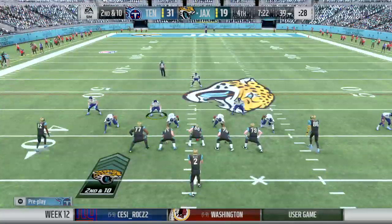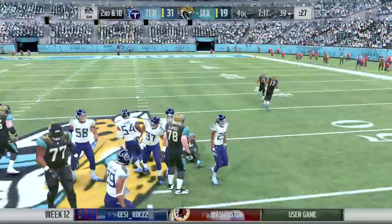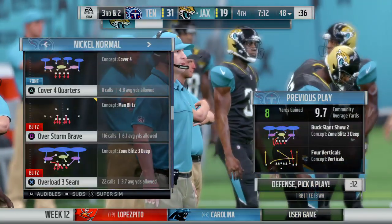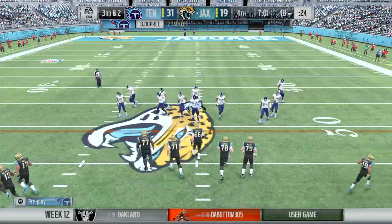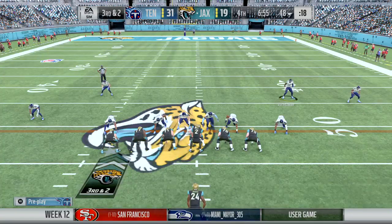Back to throw now on 2nd and 10. That's into the hands of Westbrook over the middle. And he'll get it out a couple yards shy of midfield at the 48. 8 yards on the completion, but now they face 3rd down. The Jaguars on 3rd down, 2 for 5 to this point. Here it's 3rd and 2. Set. Blue 90.